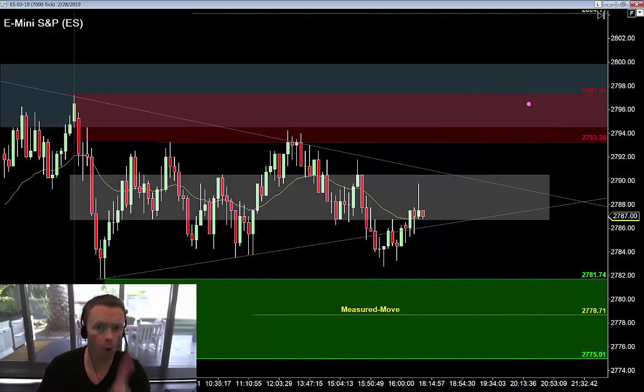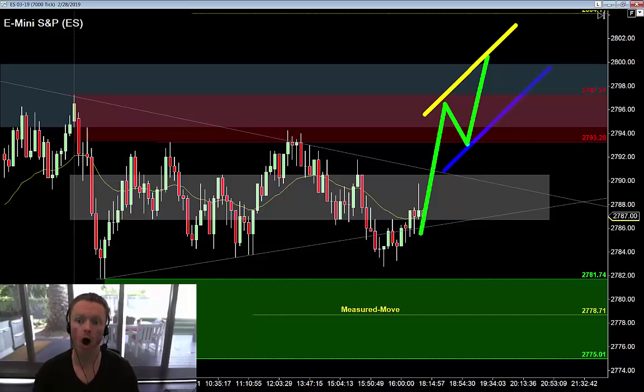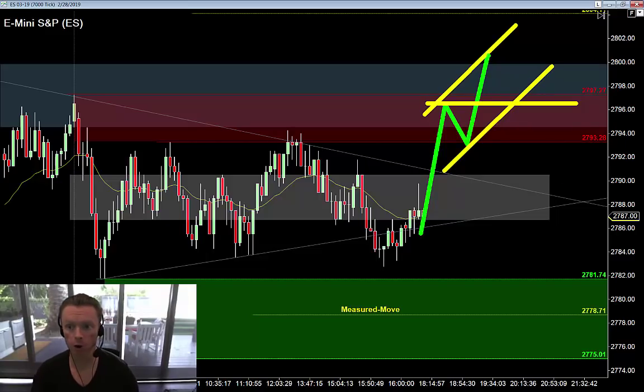And then one more scenario you do want to keep your eyes open for, which would be a breakout 1, 2, 3 into a spike in channel. These are very common during breakouts. Mark up that channel, mark up the lows, and look to buy the low of that channel.